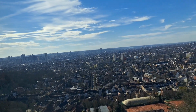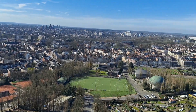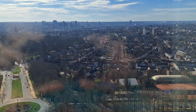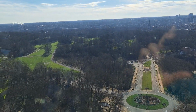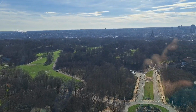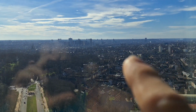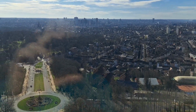It's a good thing that it's a clear sunny day today. You can really get to see the views. Sort of a Grand Place, the great market is somewhere over there, in the distance a bit.